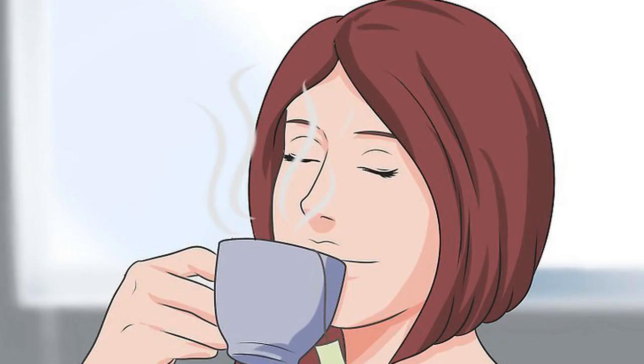Drink warm tea throughout the day. The throat and nose are closely connected, so drinking warm liquids will also warm up the nasal passage. Just like inhaling steam, this will allow secretions to flow more freely.